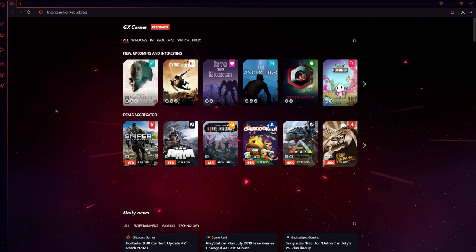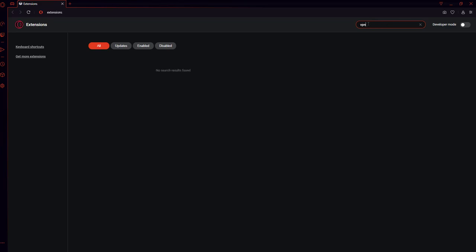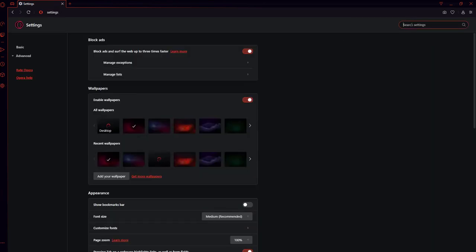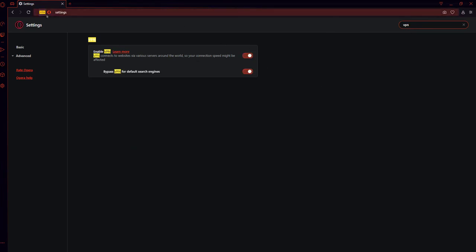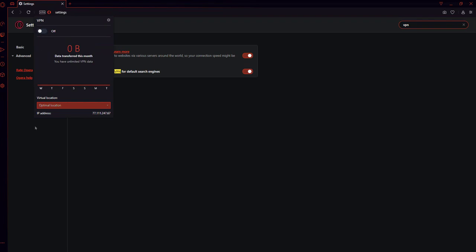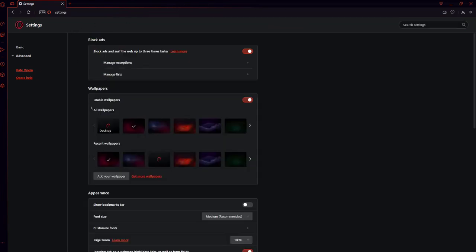Now, something I am going to say very quickly is to turn on the VPN, you need to go into settings, which is this little button here. In the search extensions, hit VPN, or excuse me, I'm sorry, not extensions. I hit the wrong button. Settings. There we go. Let's hit VPN, and we can turn on the VPN here. Now, it will show yellow and then blue once the VPN is completely connected. All you have to do to turn off the VPN is just click on it and turn off. Now, that's pretty handy.